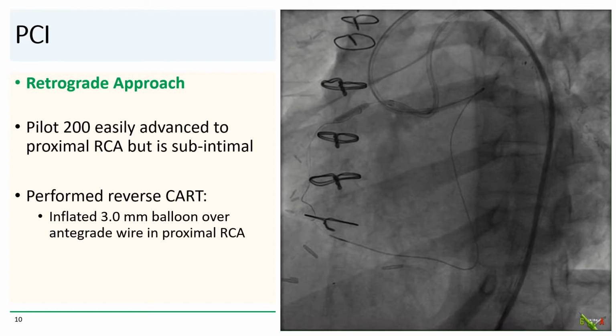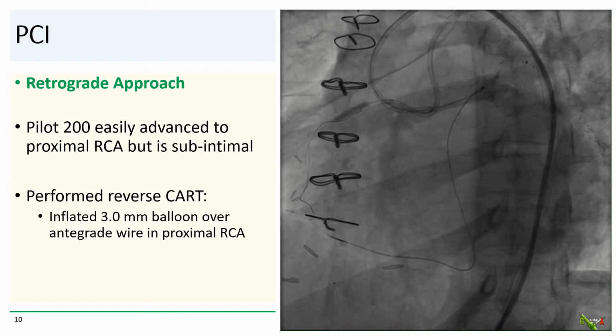The retrograde Pilot 200 wire advanced easily more proximally. But we could easily tell that it had dissected as well and was also subintimal from the way it was wrapping around the vessel. So we advanced the retrograde Pilot 200 wire to our intended re-entry point in the proximal RCA and inflated a 3.0 millimeter balloon over the antegrade wire to perform a reverse CART.